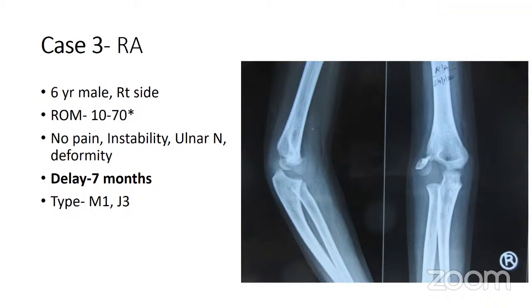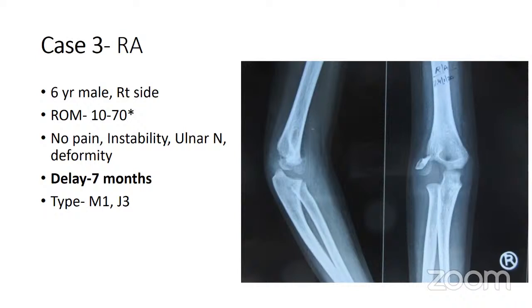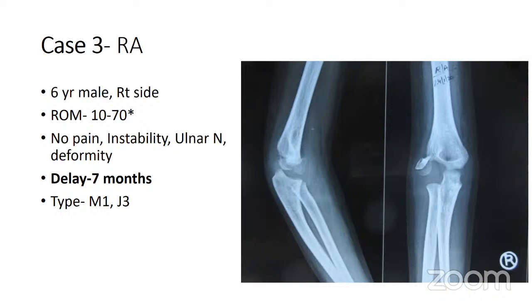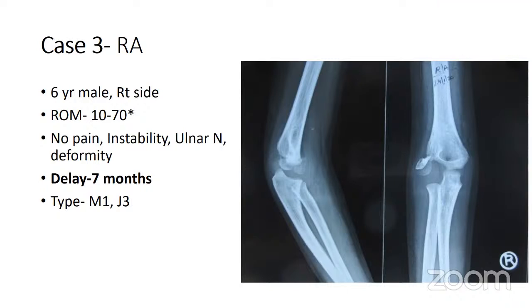You can get non-unions even with minimally displaced fractures. With truly undisplaced fractures, you will not get a non-union. Types 1 and 2 will go on to heal with conservative treatment, while the ones that may displace, types 4 and 5, will obviously go on to non-union. Type 5 is rotated, so you can't fix it in situ, because when you open it you find the articular surface facing the opposite side.